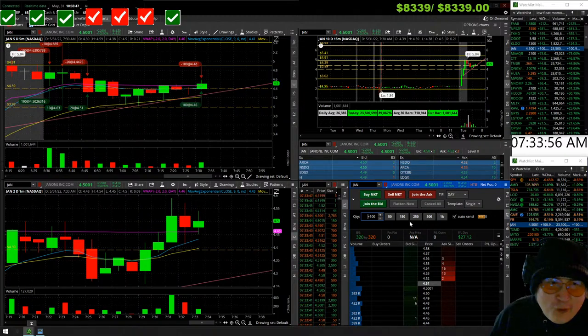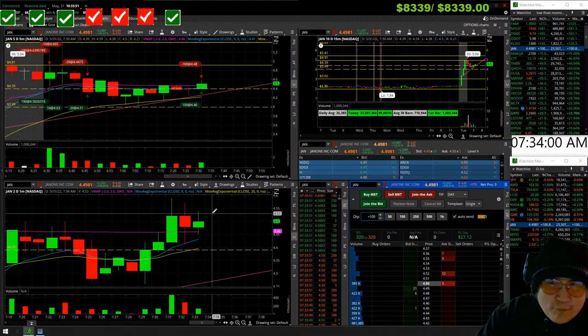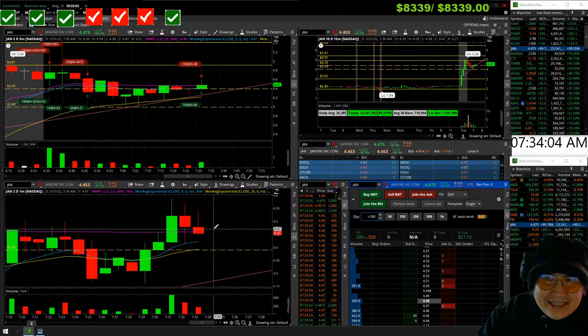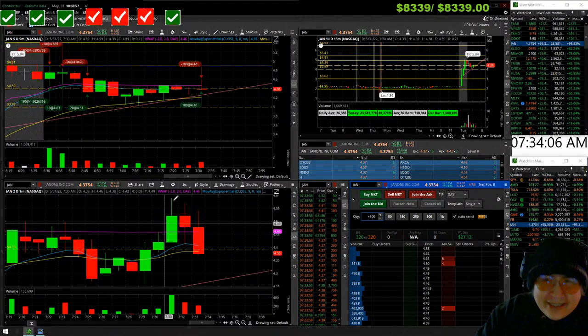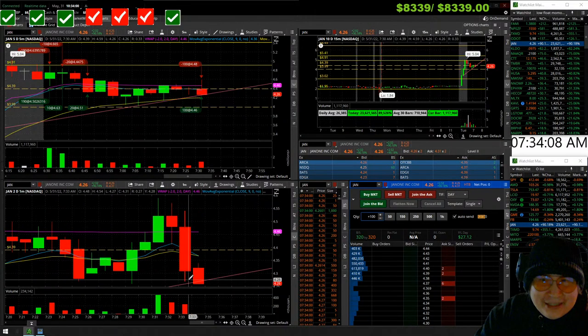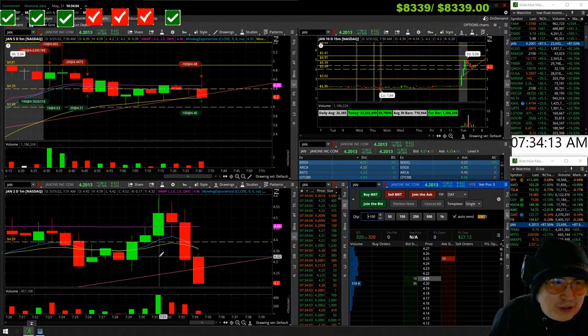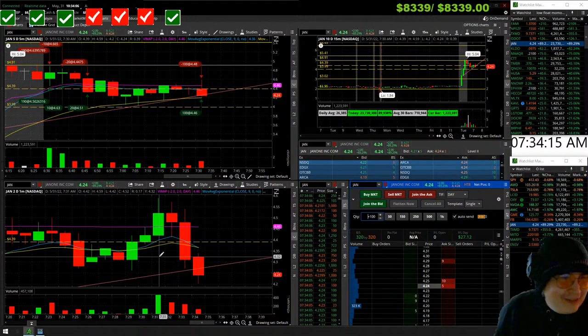I got in at 446. I was looking for immediate resolution by 456. When it didn't pop directly up, I just did not like what it was doing. It was hesitating so much. Look at this hesitation right here. It just was not the best trade right there. That's what the 8339 current balance is.